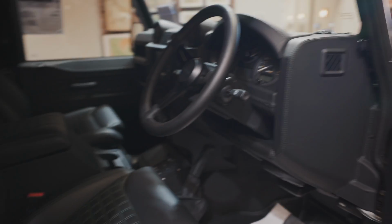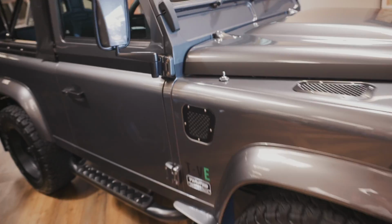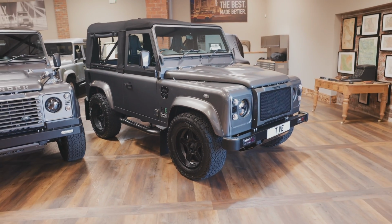And as I said, I thought it was really cool, and I know some people don't think it's what Defender's about, but to be totally honest with you, it's future-proof and an amazing design.